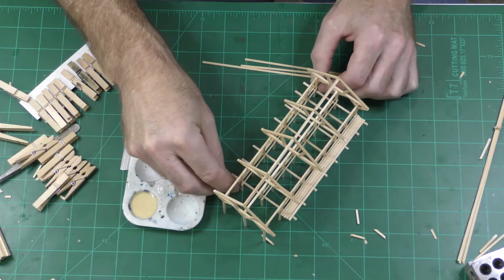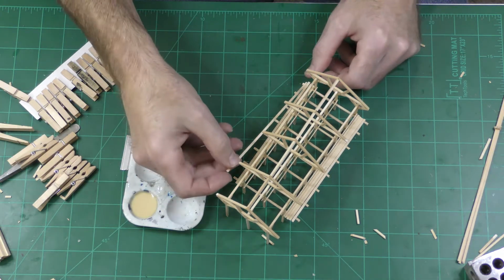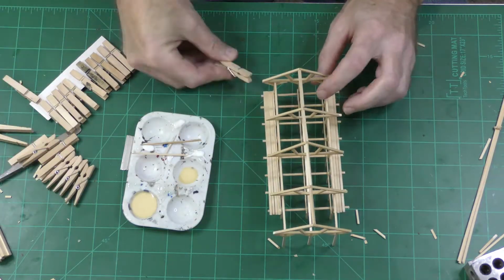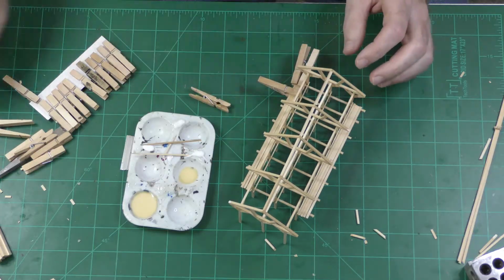Since the horizontal supports are not perfectly at the same level, I have to use some clothespins to make sure that the walkway gets glued to each of the supports and makes contact.